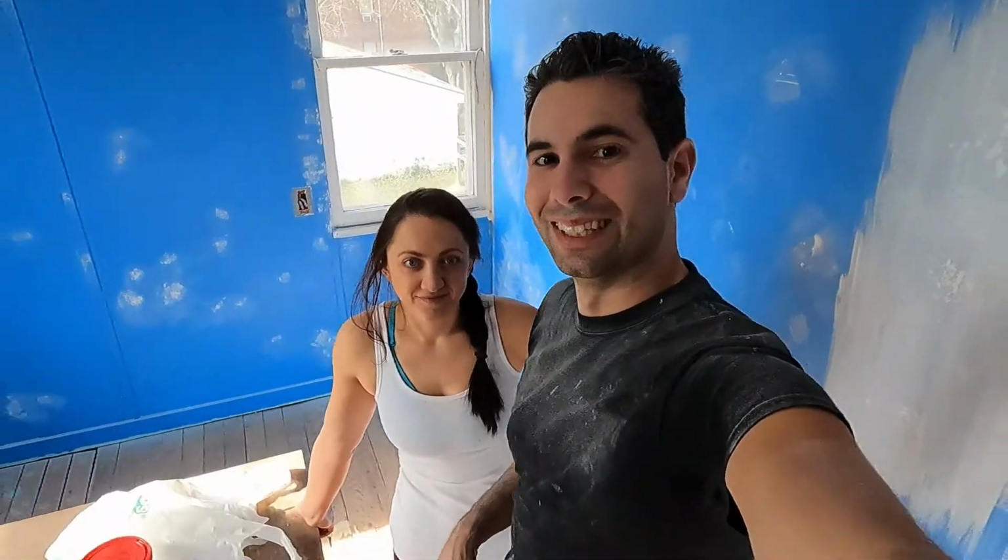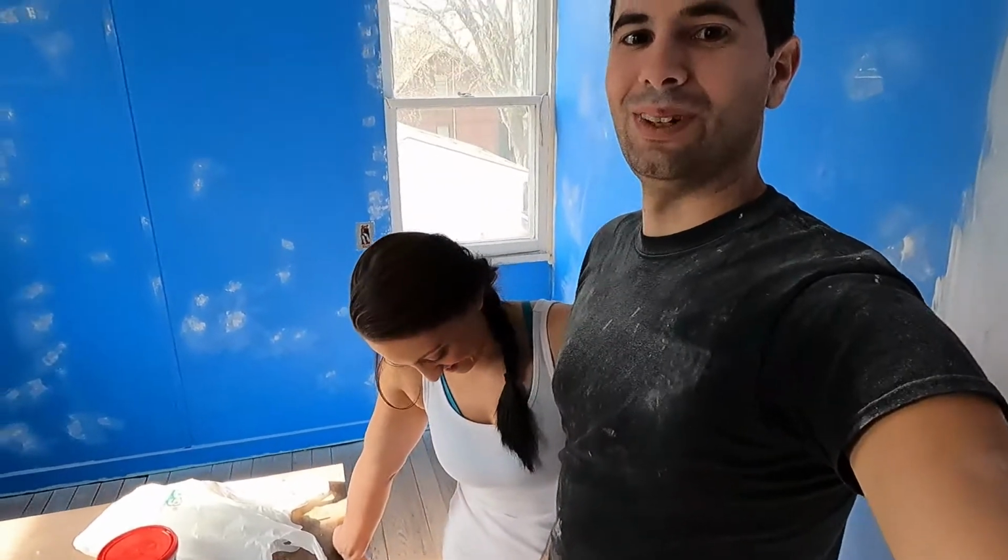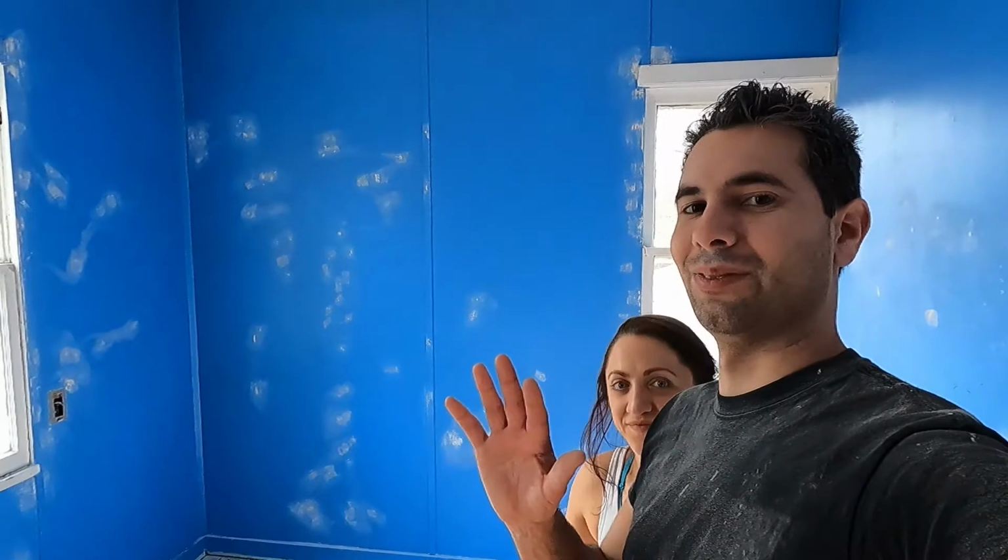Alright, so it's been a few days and we've been chipping away at the spackling and sanding, and we're almost done, as you can tell by how dirty we are. But the walls are definitely much smoother. Yeah. Definitely worth all of the effort to repair all the damage from years and years of neglect. So we have 3 rooms down, and we're gonna start throwing some paint up next. It's gonna look really good.